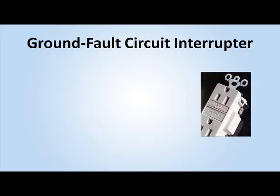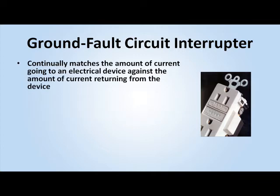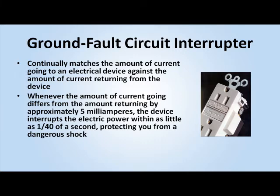The ground fault circuit interrupter is a device that continually matches the amount of current going to an electrical device against the amount of current returning from the device along the electrical path. Whenever the amount of current going differs from the amount returning by approximately 5 milliamperes, the device interrupts the electrical power within as little as 1/40th of a second, protecting you from a dangerous shock.